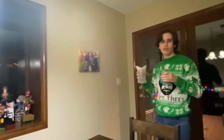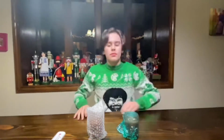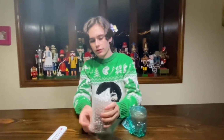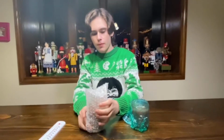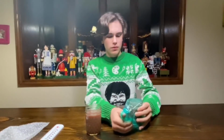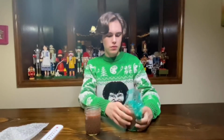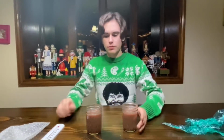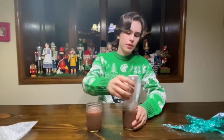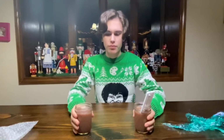And again, after 5 minutes, you're going to take these cups back out of the fridge. Set them back here. Carefully take off their coverings. Set them down. Take your thermometer, place it in this one. This one was covered by the plastic wrap, remember? And this one was covered by the bubble wrap.